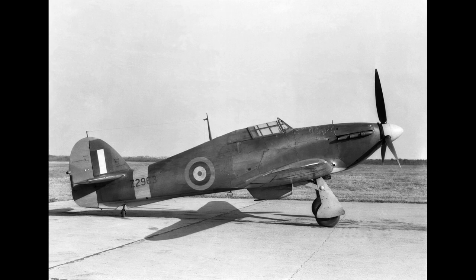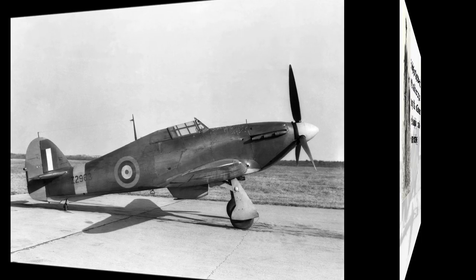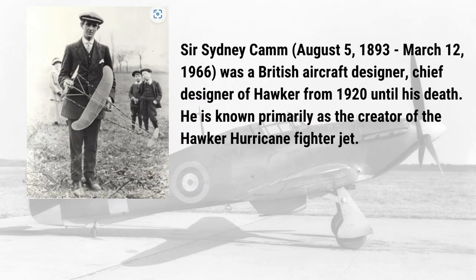The Hawker Hurricane was the first in a new generation of British monoplane fighters that bore the brunt of the war in the West. Development began in 1933 under the leadership of Sir Sidney Camm. Sir Sidney Camm, August 5, 1893 to March 12, 1966, was a British aircraft designer, chief designer of Hawker from 1920 until his death. He is known primarily as the creator of the Hawker Hurricane fighter jet.